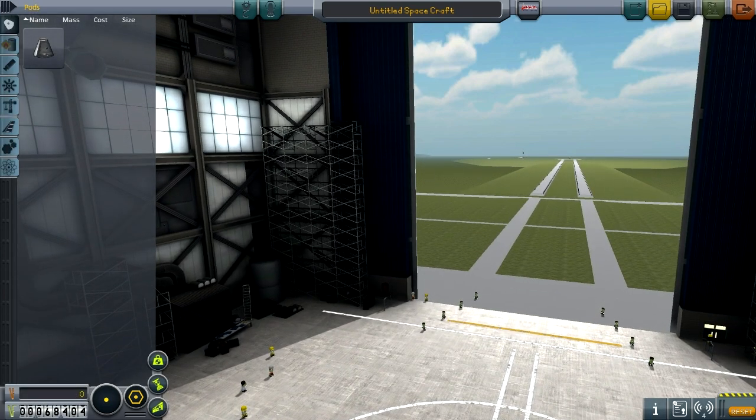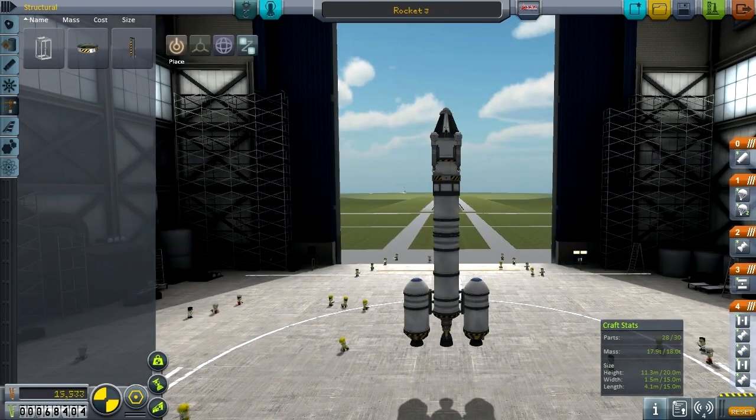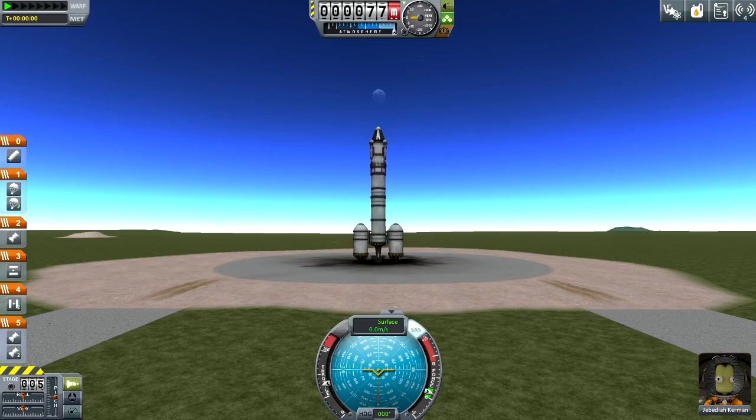Jebediah Kerbin into orbit. And here we have Rocket 3, the 3rd rocket in the lineup. Its part count is slightly below the maximum for this VAB. Its mass is also just a tiny bit below the maximum, although its height, width, and length are well within the normal limits. So let's go ahead and get this thing out onto the pad and then into the air, shall we? Rocket 3 is on the pad and ready for launch.